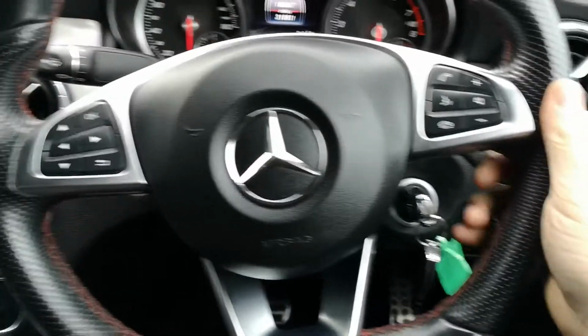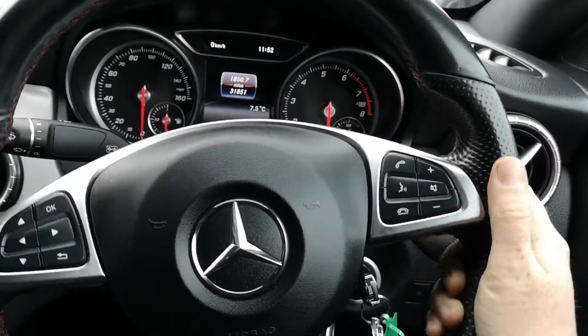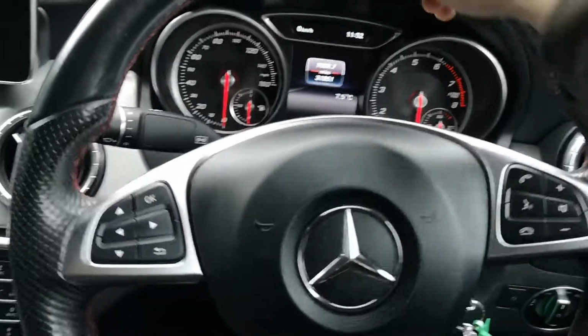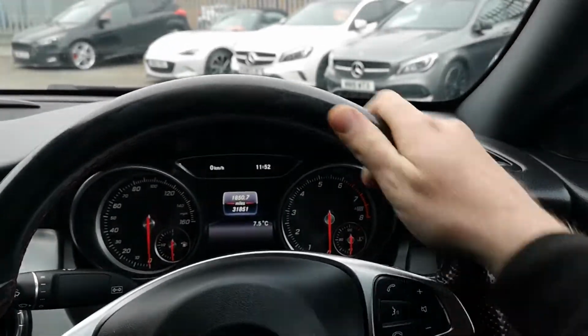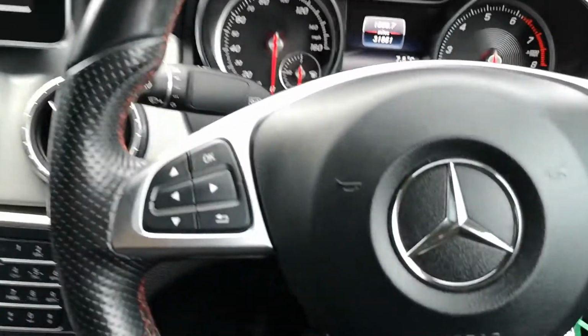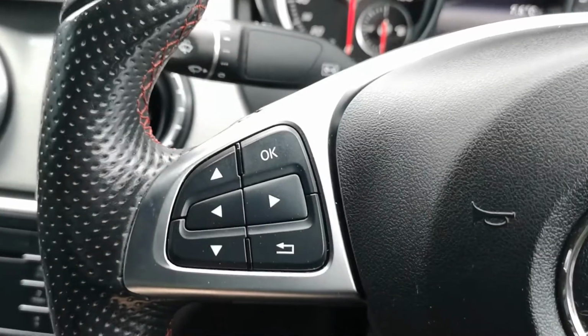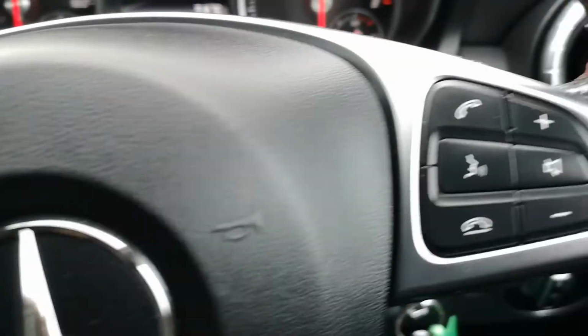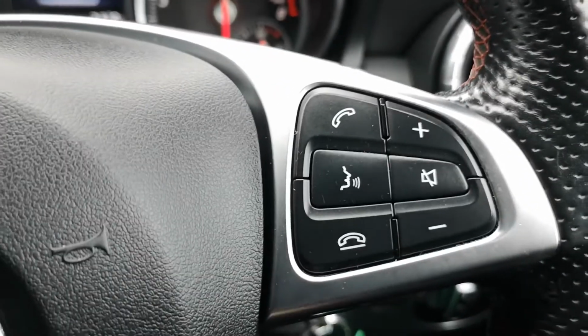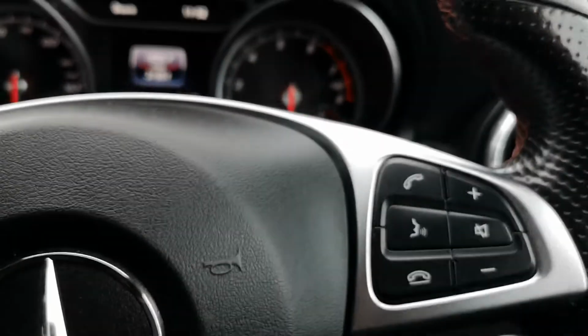So what this does, obviously you get perforated because it's stronger, it's a firmer grip, and it means your hands aren't going to slip, whereas on the Nappa leather you can see the difference. It's quite difficult to lose grip on there. But on the steering wheel you have got your multifunction control, which is of course the instrument cluster display, and you can change things such as your Linguatronic voice control, Bluetooth telephone and volume control.